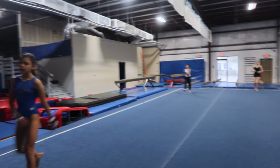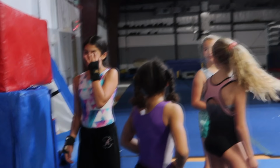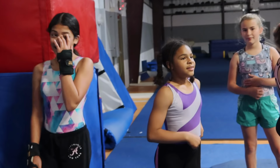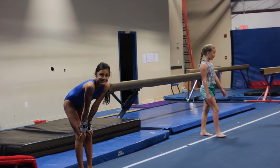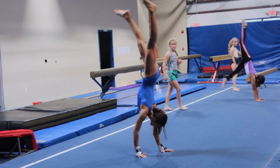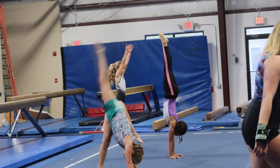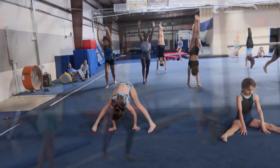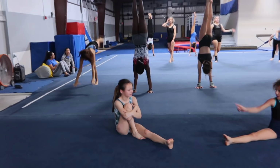Back leg. I would say, wow, your leaps are still good, but I know you're in dance, so. Handstand holds. She does that sometimes. She just forgets everything. I'm gonna need to see you do a handstand. Okay. Control it. Go, Lily. Lily, go.